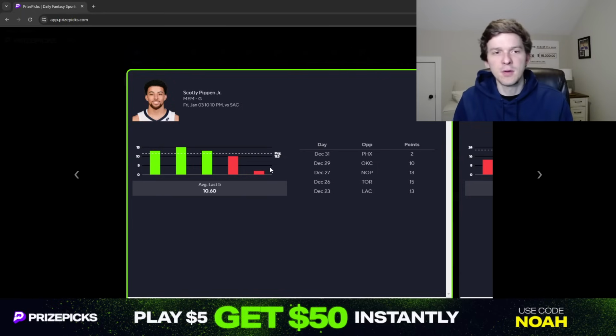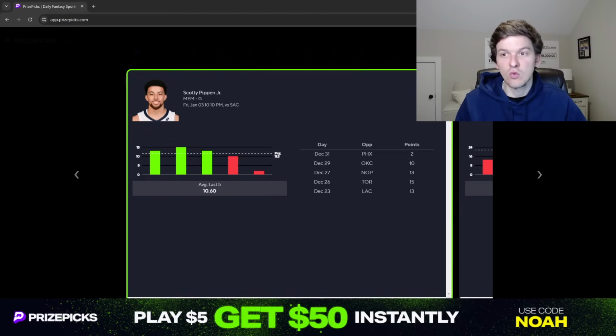But the role for Scottie Pippen Jr. has still been pretty good in the games he's played without Ja Morant this season. And if you look, he's gone over this points prop in almost all the games without Ja Morant where he has played at least 28 minutes. In those games, he has scored 11, so there was one game he did go under, against the Wizards. He had 11 points, but then 14, 19, 30, 15, 22.